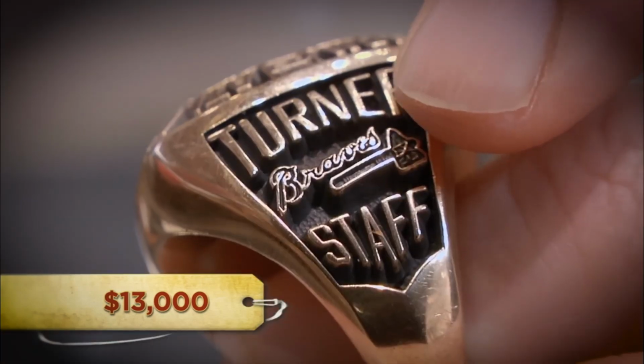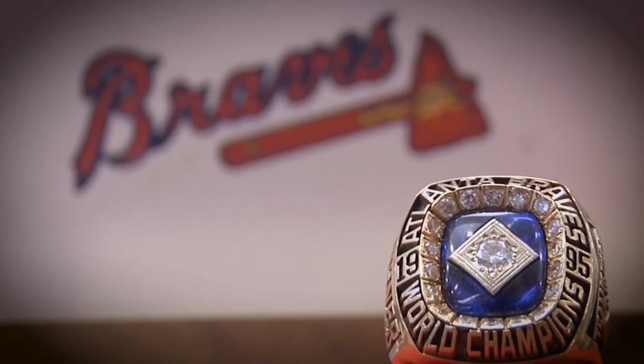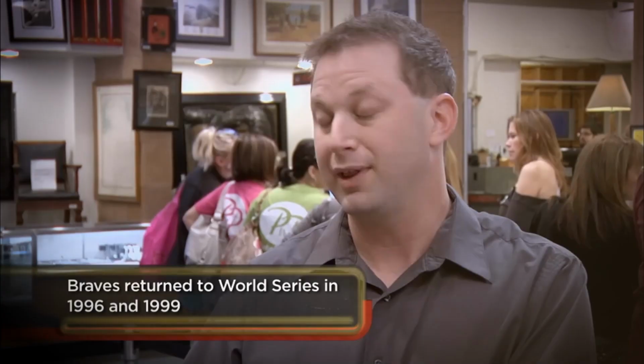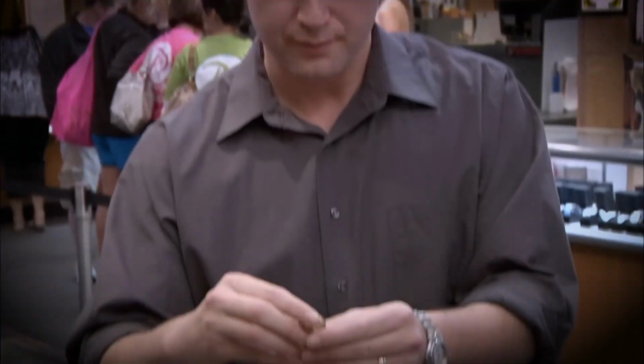All right. Enter the expert. A memorabilia appraiser walks in and lays down the hard truth. The ring, while flashy, doesn't have the Jostens logo, the mark of the company that made the official team rings. That's strike one. Then there's the Turner engraving, which sounds exciting at first until you remember Ted Turner doesn't need cash to sell old jewelry. That's strike two.